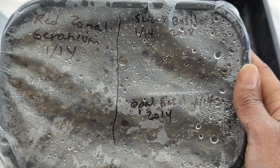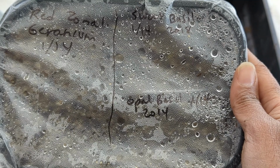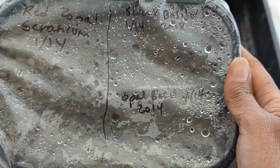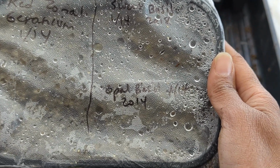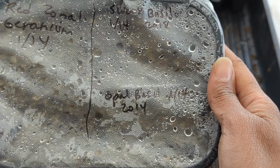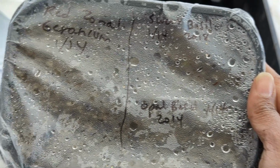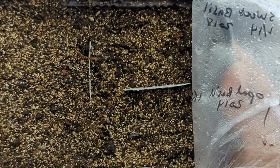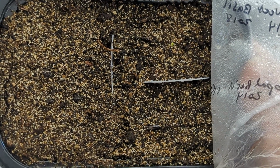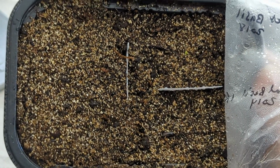So what we're looking at over here is some red zonal geraniums. I collected the seeds this past fall, and everything in here was planted on January 14th. We have sweet basil. Those are older seeds from 2018. And then we have some opal basil. And those are also older seeds from 2014. So I'm not expecting too much from the basil plants, but you can see right over there that one of the basil plants has just barely started popping up. But I'm going to wait. I'm going to give it a few more days for more plants to show up in this container here. Back under the grow lights they go.